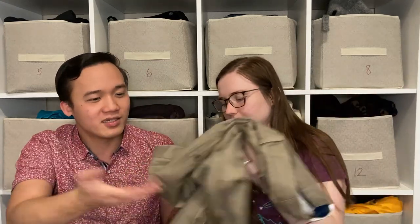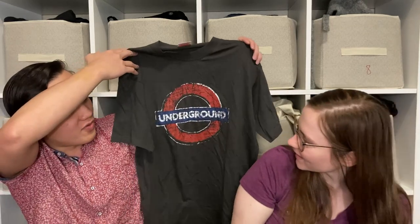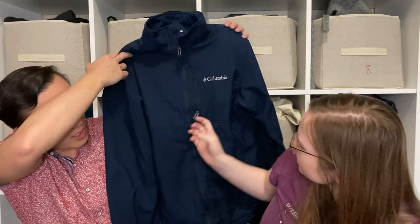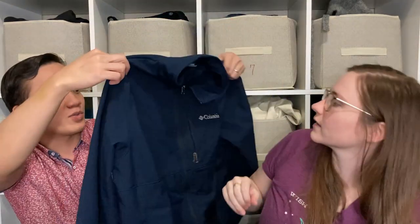So, brand new tag. Underground is from the UK, England. It's, you know, their subway system. Feels nice. Cool. Columbia. This looks really nice. Full zip. Feels really nice. Feels substantial. Brand new tag.